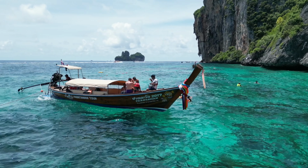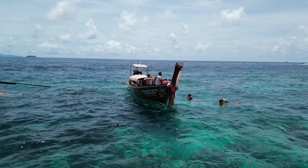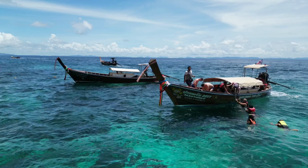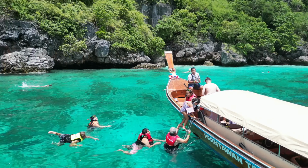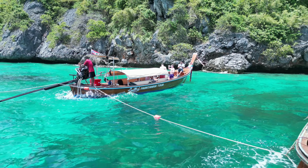It's not deep enough. In Havelock, I walked 2-3 kilometers into the sea, and the water was only knee deep. In that water, where will I drown? So this is how it is. It's beautiful. If you come to Thailand, do visit this place. It's amazing. Look at the water down.